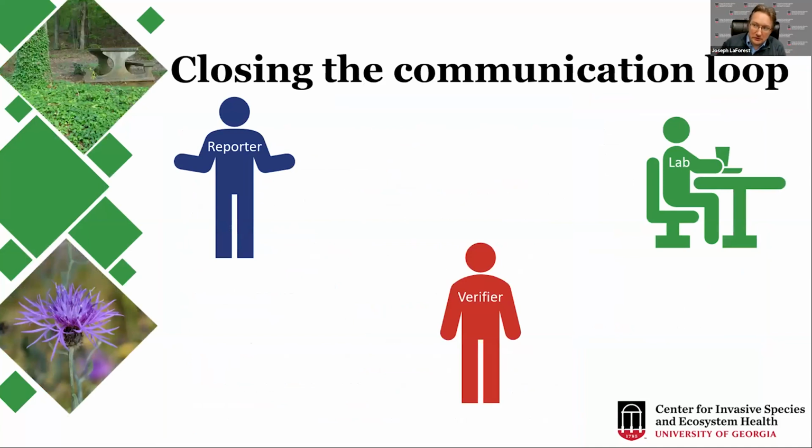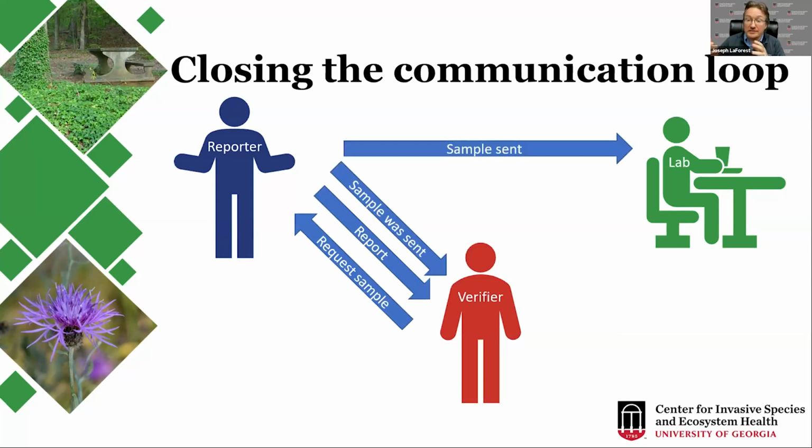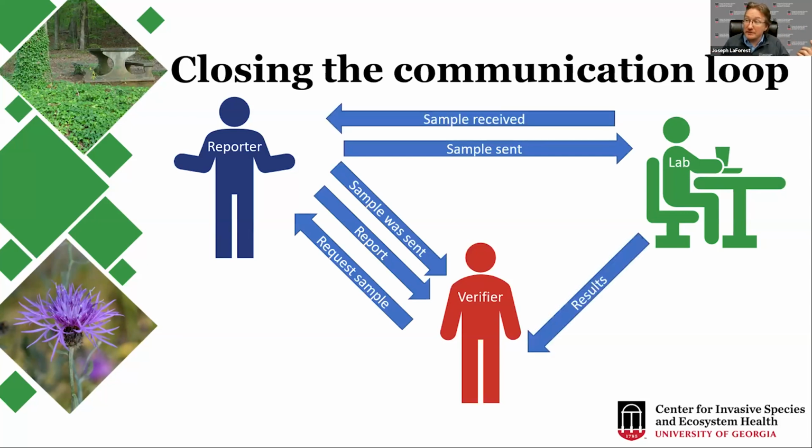We then took it a little step further and said, there's going to be some communication going on here. And as much as everyone loves having one more email in their inbox, sometimes they're necessary. So between the reporter, a verifier, and the lab, we have where the report initially comes in and the verifier says, hey, can you send me a sample of that? When the reporter sends a sample, it lets the lab and the verifier know the sample was received. That goes back to the reporter. When results are told, that goes back to the verifier.